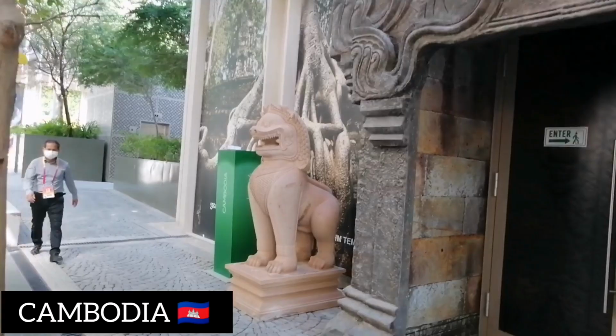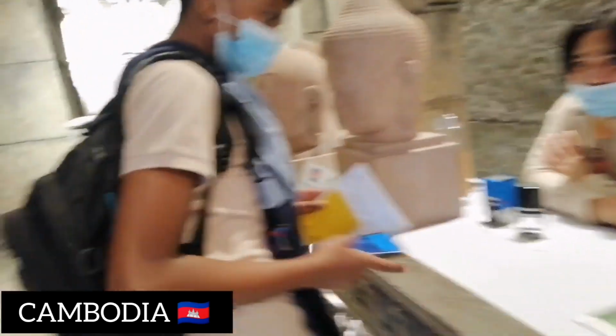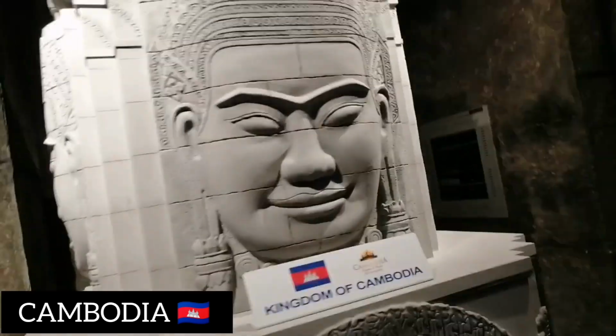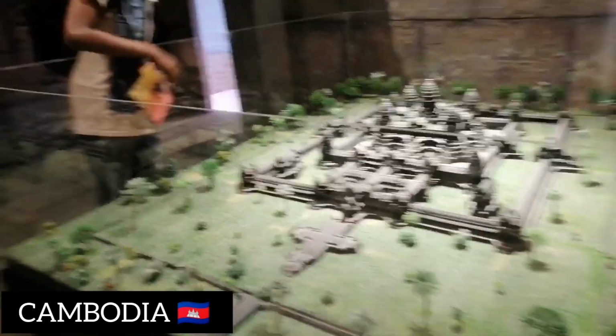So now we are entering our 11th pavilion, Cambodia. Gautama Buddha. Yes. So now I'm gonna take the stamp. Kingdom of Cambodia. Bro, this looks like a historical place, man. You can see the temple, the Angkor Wat Market, Buddhist temple. It looks like we have come to a museum, but it's still pretty good.